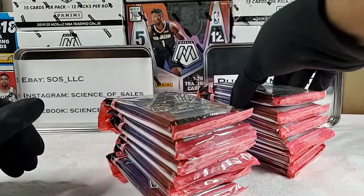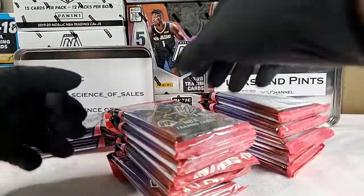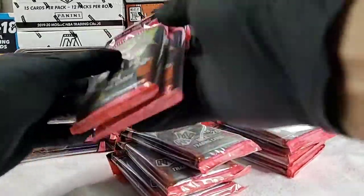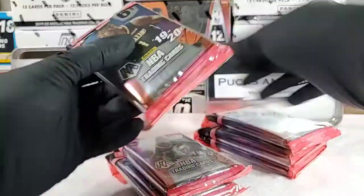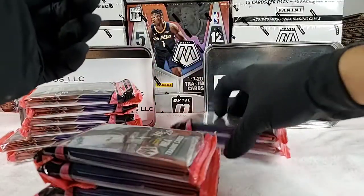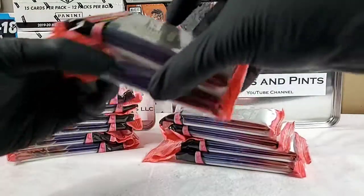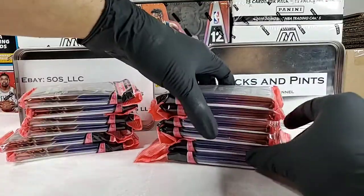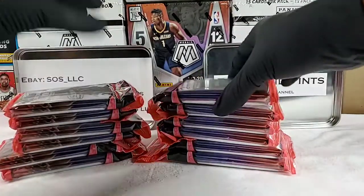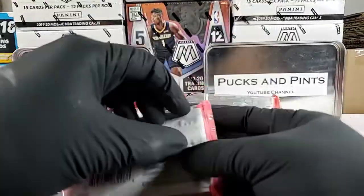All right, let's do this. One, two, three, four, five, six. One, two. Three, four, five, and six. So, you know what happened a few breaks ago. Definitely got to count all the packs now. You never know when Panini is going to count to 11 instead of 12. So, here we go. Good luck, everyone.